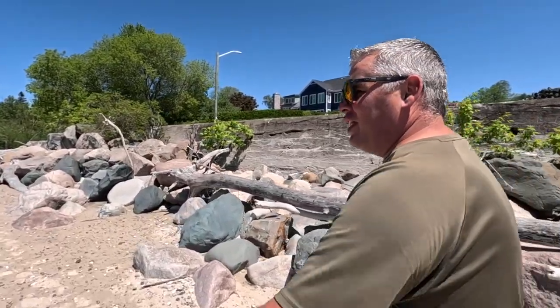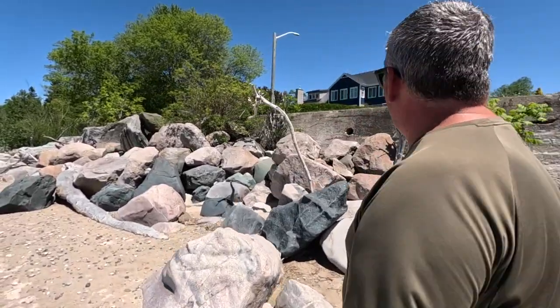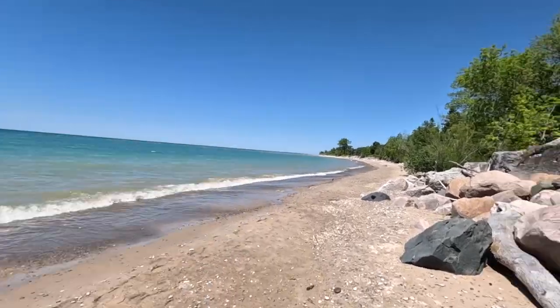I like this beach too. I like the pebbled and sand beach. And look at these rocks here too that we're passing. Oh, they're so beautiful. Oh, this is really nice.